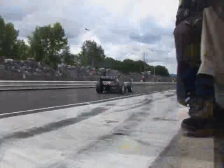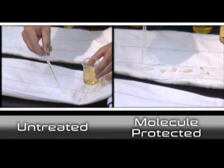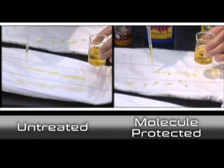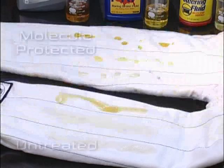Here's an example. In this absorption test, hazardous liquids, like those commonly found in the racing environment, are applied to 2 identical Nomex racing suits. Notice how the untreated suit quickly absorbs the contaminants, while the same liquids bead up on the molecule-treated suit, remaining on the surface of the fabric.